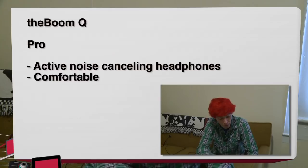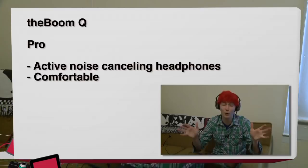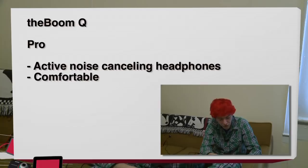Next, moving on to the Boom Q. The fact that this does have active noise cancellation in the headset, this could be easily used for someone who wanted to take calls on an airplane, I guess. And it is very comfortable. It was a little bit more comfortable than the Boom E. I spent hours listening to audiobooks with these guys on because the pads inside are really comfortable. It's just a really nice feel on the head.